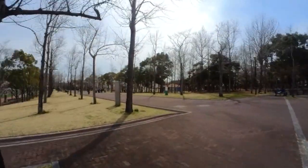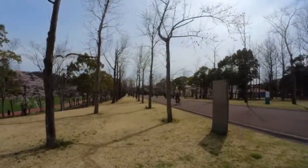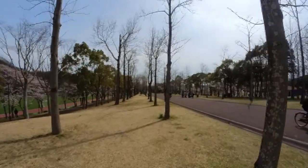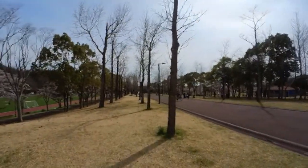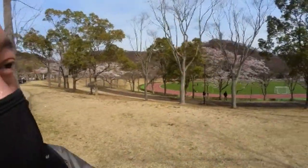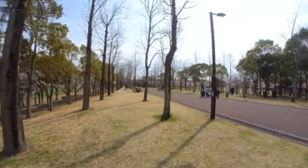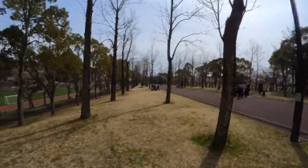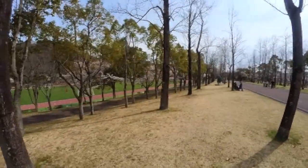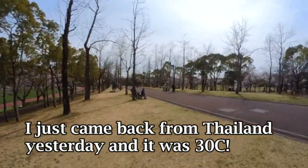It's a little cool right now. It's about 11, 12 degrees Celsius. You can see people picnicking. There's a soccer game going on. Lots of families. It is spring in Japan. It's much cooler. Much cooler than Bangkok.